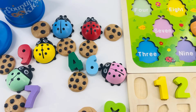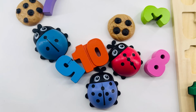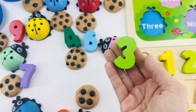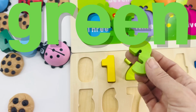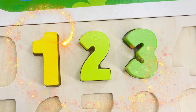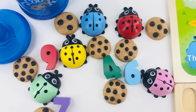Now we need to look for the number three. I think it might be here. This one is also light green. That's the number three. It goes right there. One, two, three. Now we need to look for the ladybug with only three dots on its back.